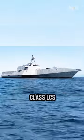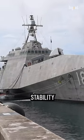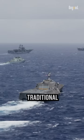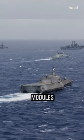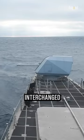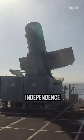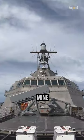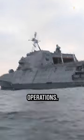The Independence-class LCS has a trimaran hull design, which provides stability and increased speed compared to traditional monohull designs. These ships are equipped with various mission modules that can be easily interchanged to adapt to different mission requirements. The primary focus of the Independence-class LCS is on mine countermeasures, anti-submarine warfare, and surface warfare operations.